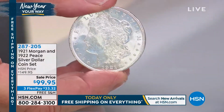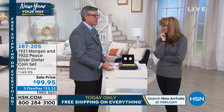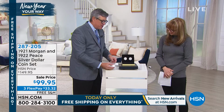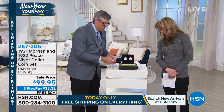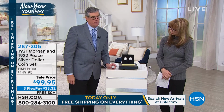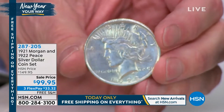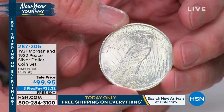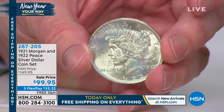Now, I go to the nationally advertised catalog. They sell this coin for $113. Remember, I'm insisting you take both for $99. Now they have the 1922 Peace dollar, and I took some out of the holders here. There's the 1922 Peace dollar as well. They sell that legitimately for only $99. Once again, brilliant uncirculated condition, solid silver, almost 2 ounces of pure silver in here as well.